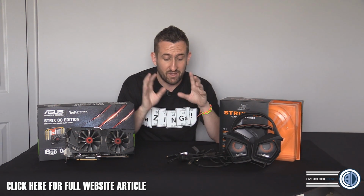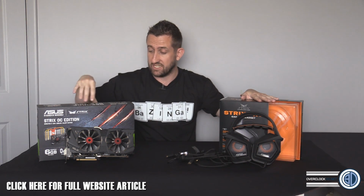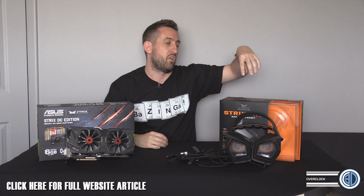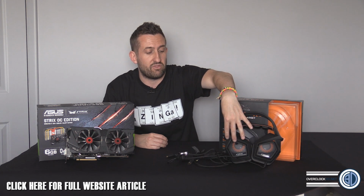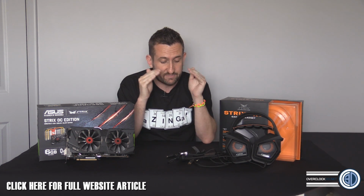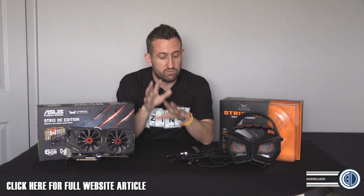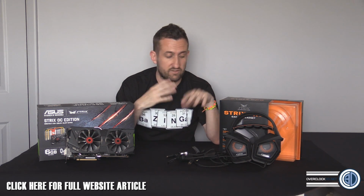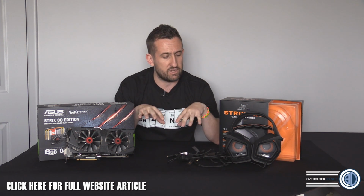So I've got the two products that they've released thus far: the GTX 780 Strix Overclock Edition, the one with 6 GB of VRAM, and the Strix Pro Headset. The headset has the owl eyes, and when you fold the ear cups around you can see the eyes, although we have got the eyes on the graphics card as well. I'm going to show you some slides, then I will show you the products up close afterwards and chat about my thoughts on the analogy and the brand, and where things are going with this.